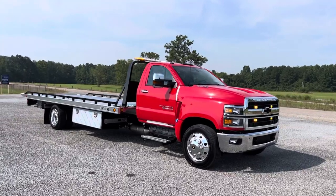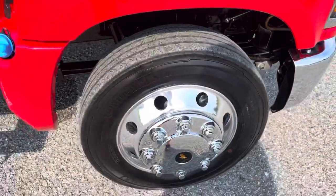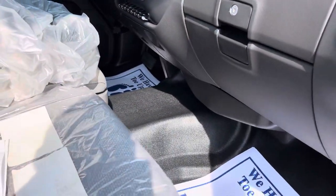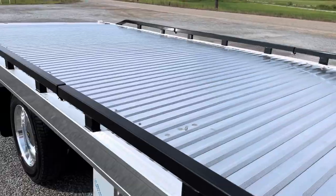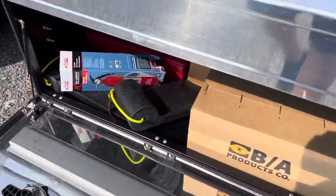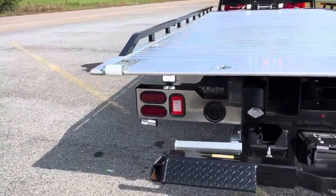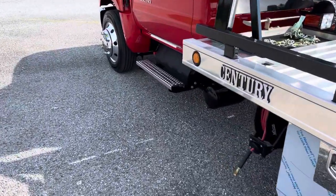Anyways, this thing still got all the plastic on it. It's like a new one. Removable rails. Chains, tow lights, fire extinguisher. Strobe lights, lower work lights, upper work lights. Box is empty. Air hose and reel.